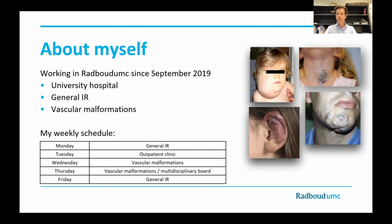Thursday afternoon is filled with a multidisciplinary board. I'll get back to that later. And Fridays are back to general IR for me or diagnostic radiology, just where I'm needed.